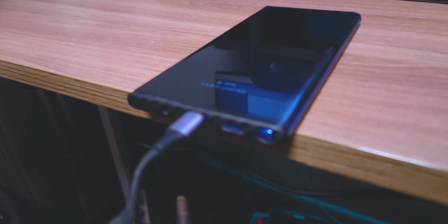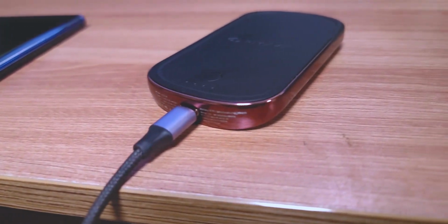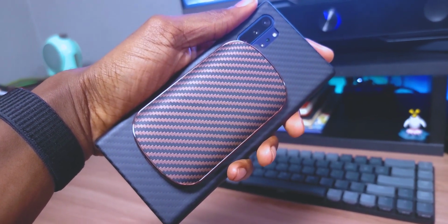You can connect it to your phone using a USB-C cable, or you can just slap it to the back of your phone and it acts as a wireless charger. And if you use a MagSafe compatible iPhone or an Android device with the Pitaka case, you can just slap it onto the charger and it attaches magnetically and charges your device.